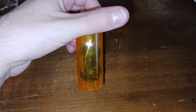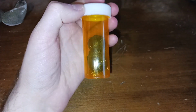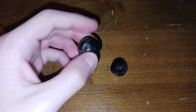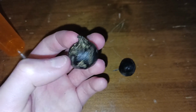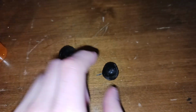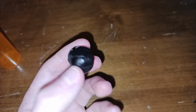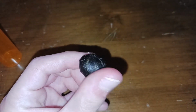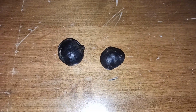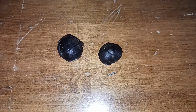Up next in this container, we have these two little black nuts. I'm not too sure what these belong to precisely. It could be a type of walnut or something, or berry. I don't know what these are. But if you know what these are, let me know in the comments. But yeah, two little black nuts of some type.